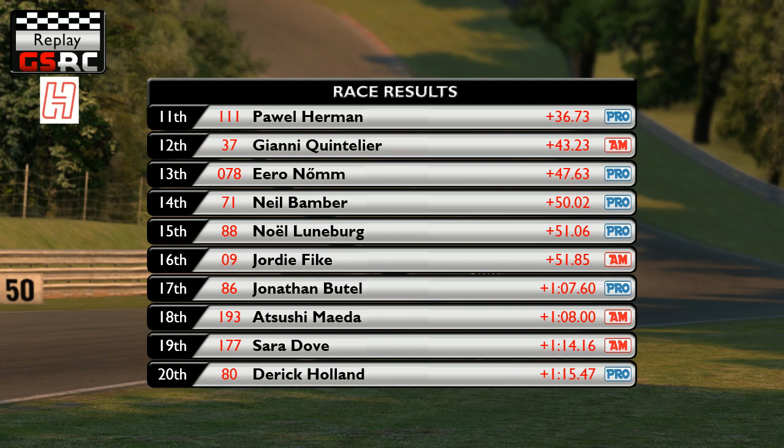Errol Num, he qualified 6th, got bumped off, went all the way to the back, had to take an extra pit stop. He's going to come home with 13th. That's going to drop him in the points. Neil Bamber in 14th position, that amateur there. Noel Lundberg in 15th, 16th and 17th went to Jordy Fike, and another 2 amateurs there with Jonathan Boutel, just ahead of the Japanese driver Atsushi Mieda.